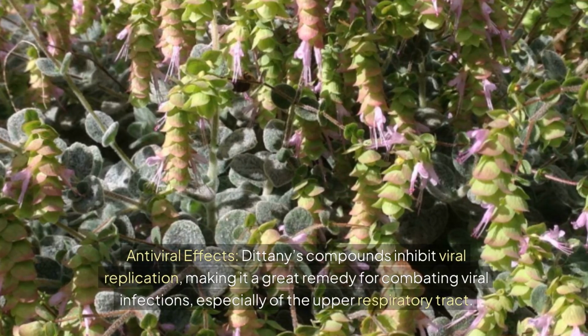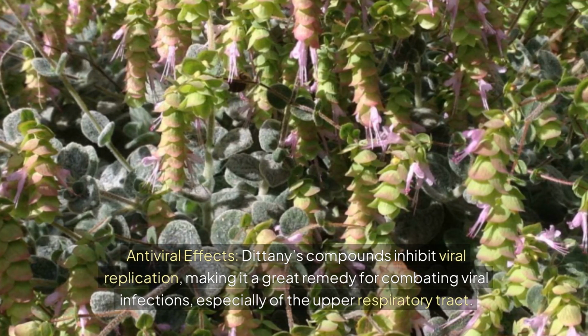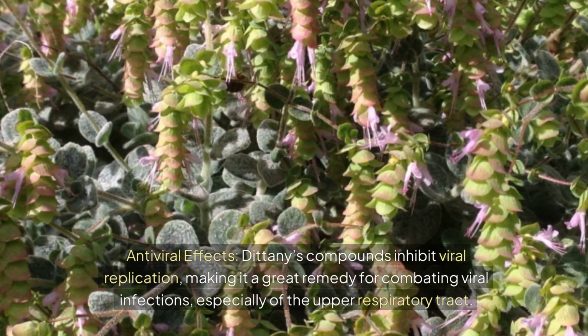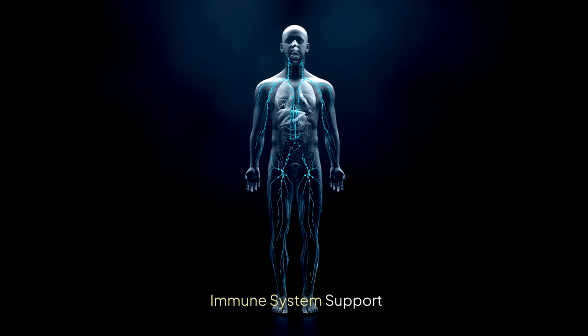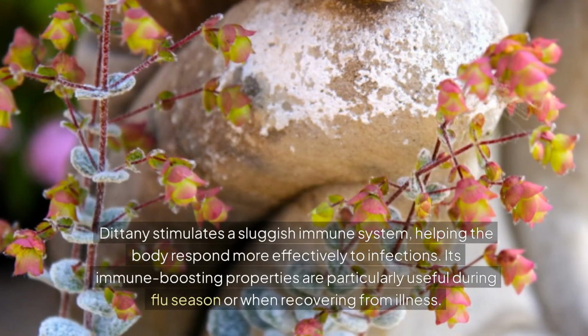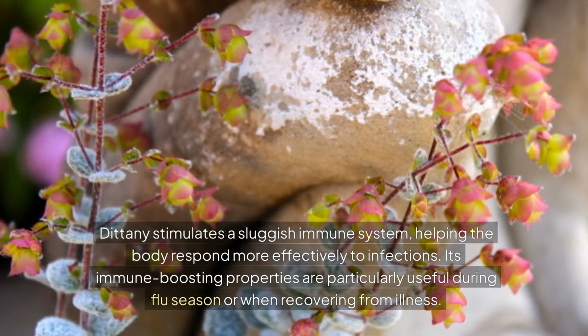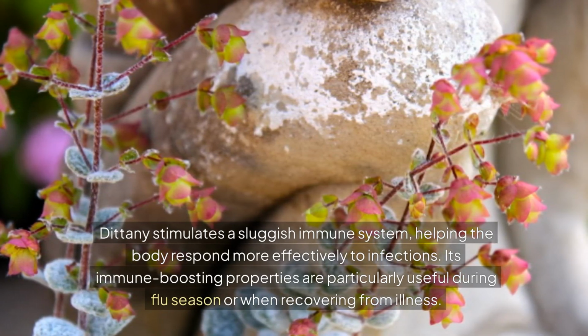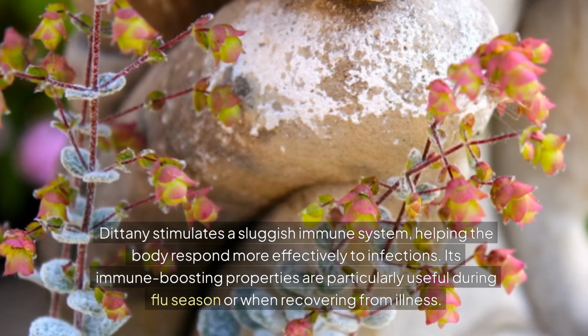Antiviral effects. Dittany's compounds inhibit viral replication, making it a great remedy for combating viral infections, especially of the upper respiratory tract. Immune system support. Dittany stimulates a sluggish immune system, helping the body respond more effectively to infections. Its immune-boosting properties are particularly useful during flu season or when recovering from illness.